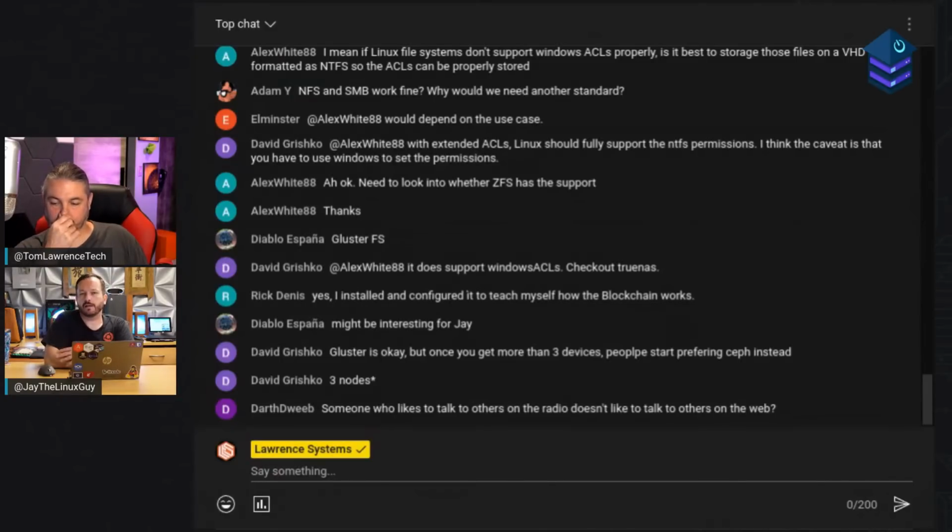But that's something that could benefit other people too. So Proxmox is used heavily. There's a lot of Linux related technologies. There's such a large amount of overlap. But to Tom's point, we have to know what we're talking about to talk about it.